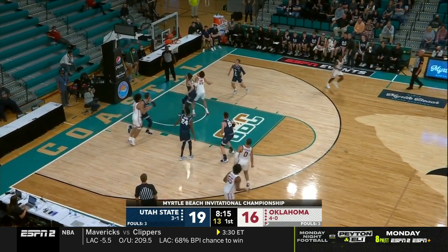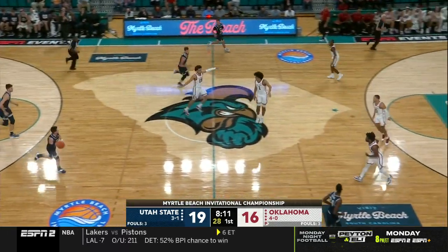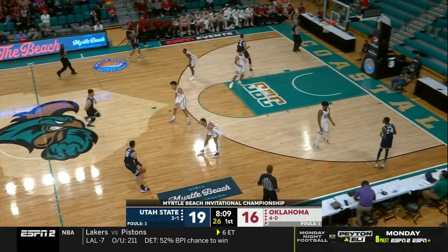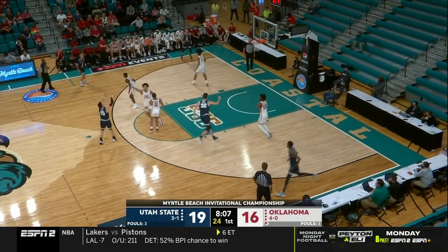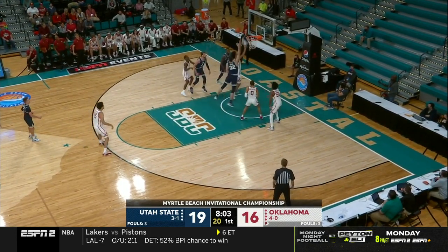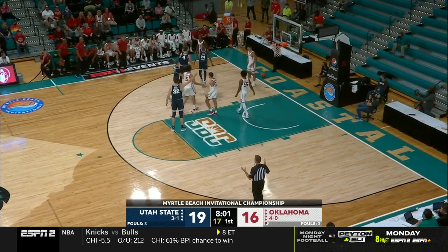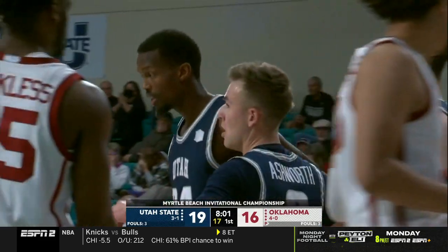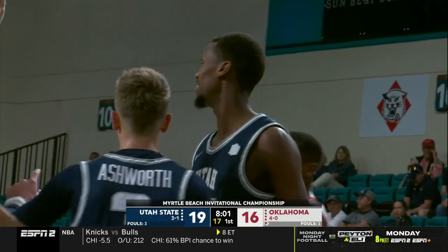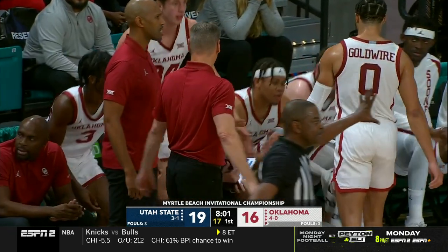3-point lead for Utah State. And a 15-foot jumper down and out for Goldwire. Oklahoma 6 out of 18 from the field to start. Jones way off. Here's the Bahrainian freshman underneath. Zihamoda got caught twisted underneath the rim. Not a clean look the second chance, but it does stay here. 8:01 to go in the first.